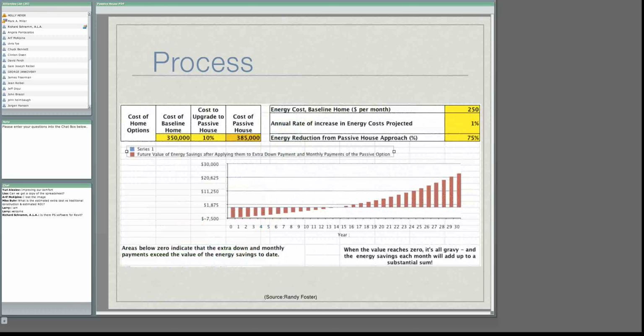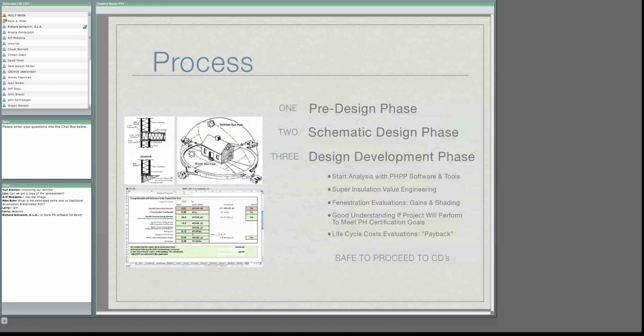There's a question that's just come up: is there passive house software for Revit? And there are efforts going on right now to link Revit to this spreadsheet that I'm sharing with you, so that as you're designing and tweaking the size and shape, it would continuously update the passive house spreadsheet. So that is in process, yes, and that'll be a huge victory when that is ironed out.